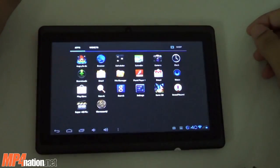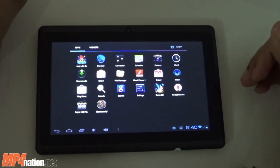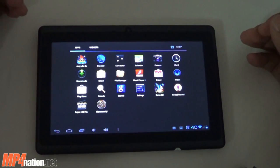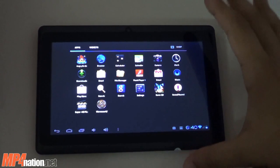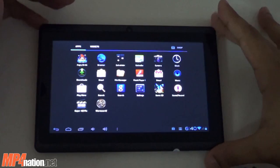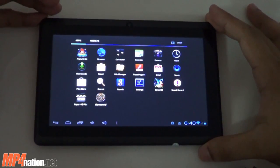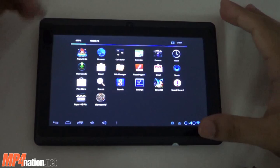It does come preloaded with your standard Google apps. You have your Gmail, you have your Google Play, and the browser. Plus, I've already loaded a few extra games and apps to show you on this and see how some perform better and how some perform not as well as you would like. But, again, keep in mind, this is a very budget-oriented tablet, which gives you a good performance to price ratio if you think about it.